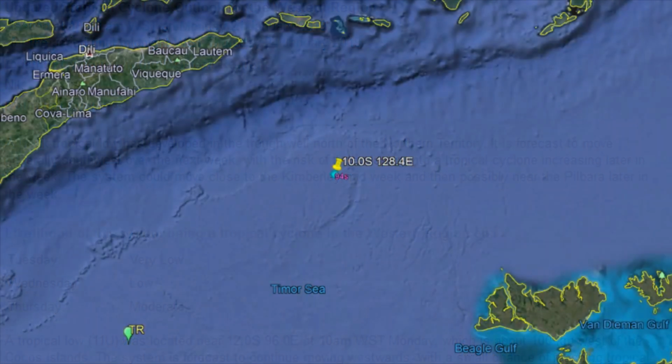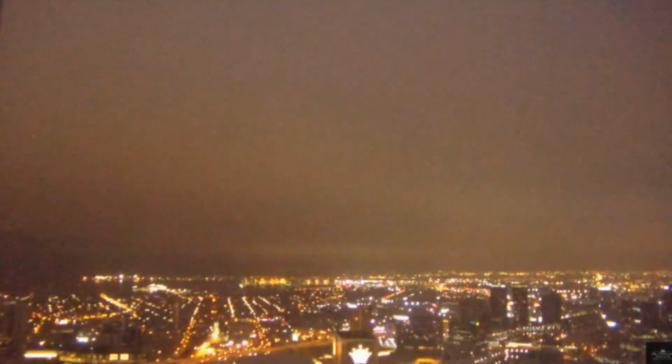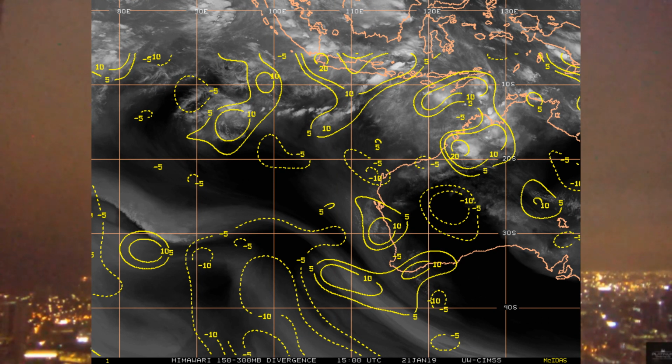Now this is a look at Google Earth, and this is Invest 94S. And this is the one to keep an eye on, and we will cover this developing system in detail.